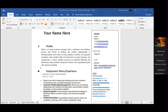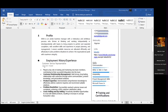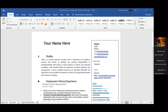The text isn't justified. And the work experience is arranged in chronological order, but we can justify the text, we can space it out properly, and then we'll leave the arrangements as it is. So let me.